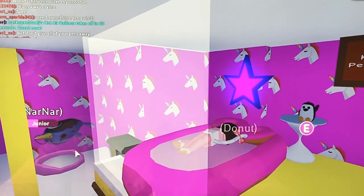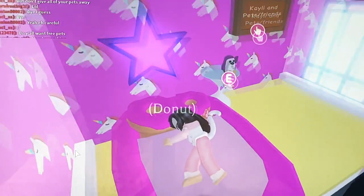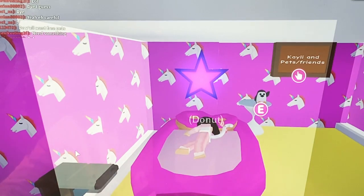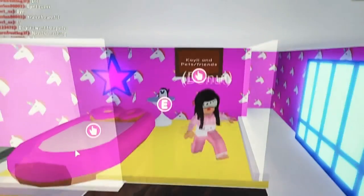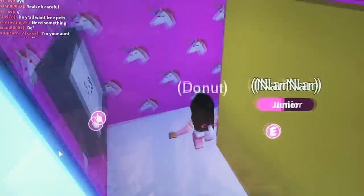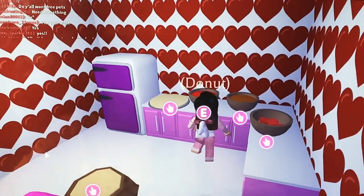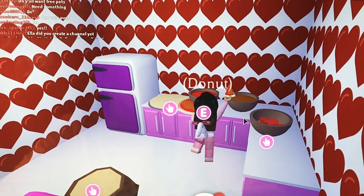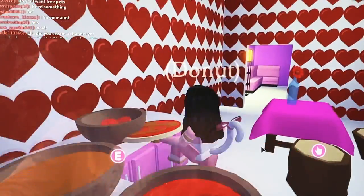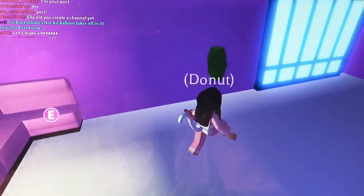Nornor is levitating over there. Oh no. Okay, I'm up. I cannot sleep. So, yeah, I'm just gonna prepare some breakfast. What can I do when you're not asleep? Grab a pizza, add some tomato sauce, add some cheese, and add some pepperoni. Perfect. I'll set that down for later. There you go. Okay, perfect.